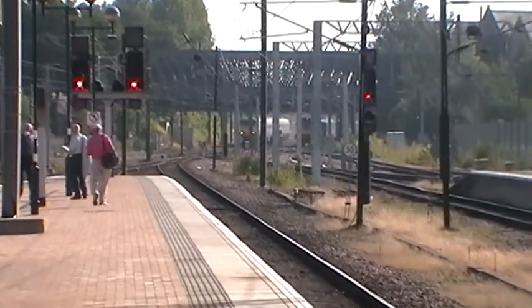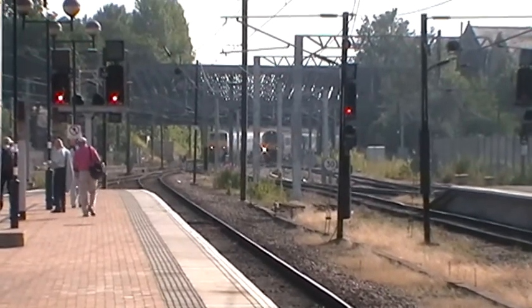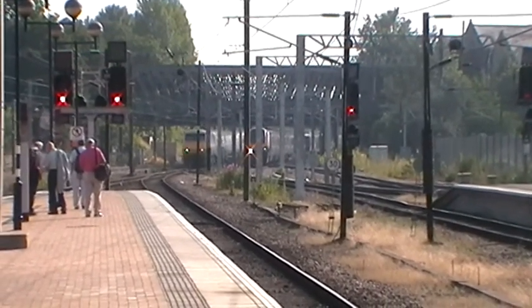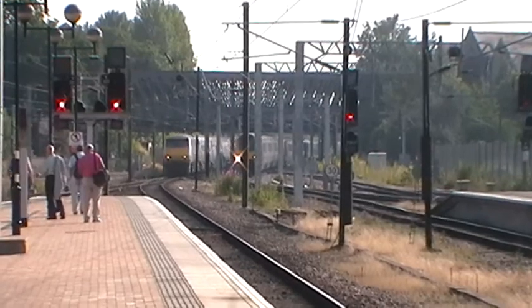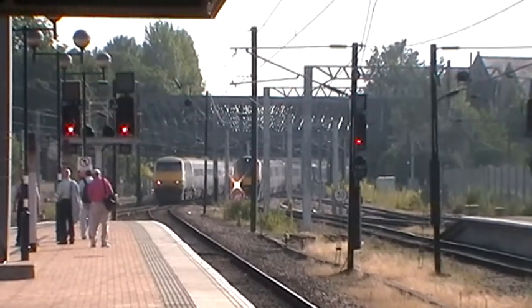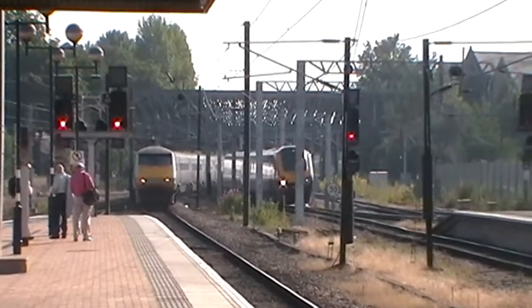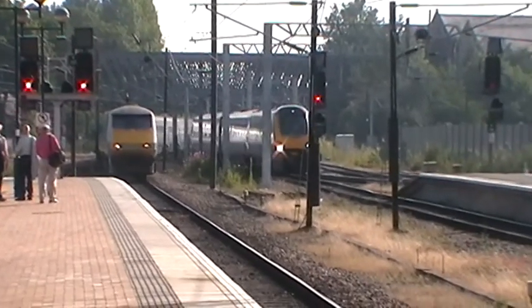1732 Cross Country service to Dundee, approach platform 10. Platform 10 for 1732 Cross Country service to Dundee. 1735 East Coast service to London Central, approach platform 9. Platform 9 for 1735 East Coast service to London Central.